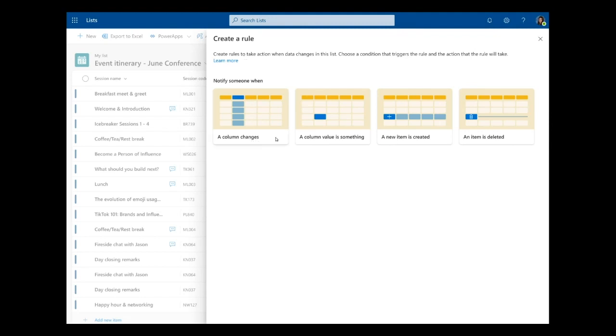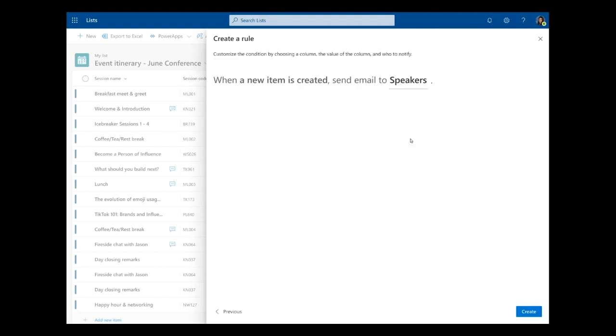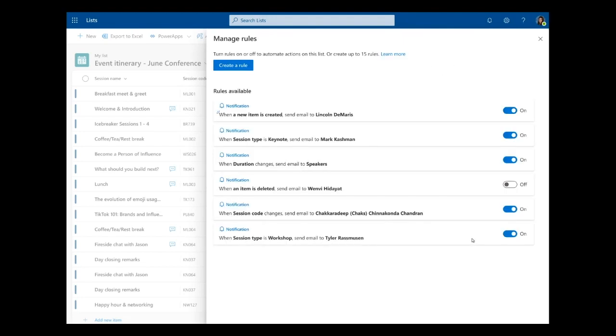One thing I can do is create a rule that sends a notification when a new item is created. All I have to do is click this tile, and you can see creating a rule is really as easy as writing a sentence. So this says when a new item is created, send an email to speakers. And I can specify, well, I actually want to get the email. I want to stay in control. I want to be notified whenever an item is created in this list. So just as easy as that, I type in my name. And so now this list is configured to send a new email to me anytime a new item is created.